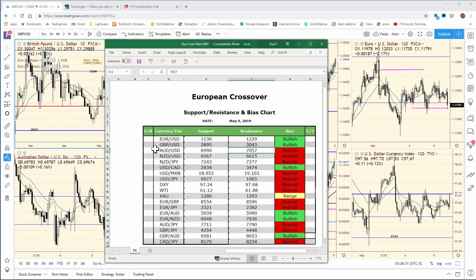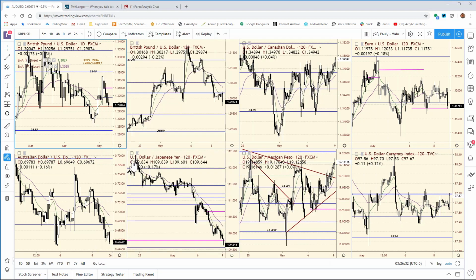If there's one thing that I can share with you, it's important: don't try and catch any falling knives. Don't try and stand in the way. Focus on the levels. And let's go and move into the Australian dollar.